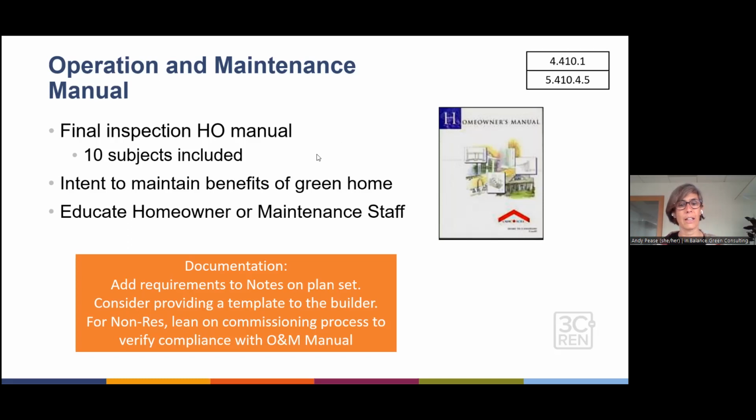So it's one of those where I think if we can get more into the habit of providing it as a standard, we'll have some good information. It can be online, so we're also seeing tract housing developments that provide an online cloud-based manual. And for non-residential also, just for maintenance staff to be able to understand it.